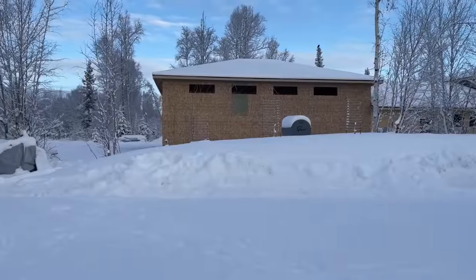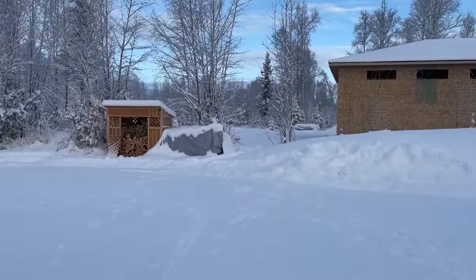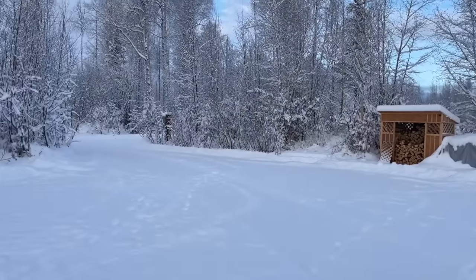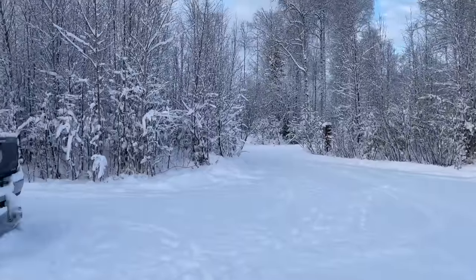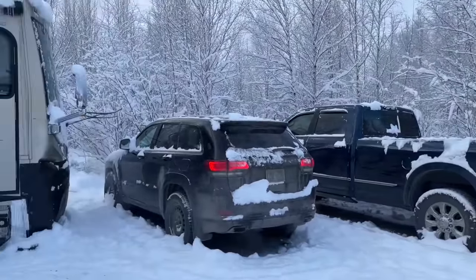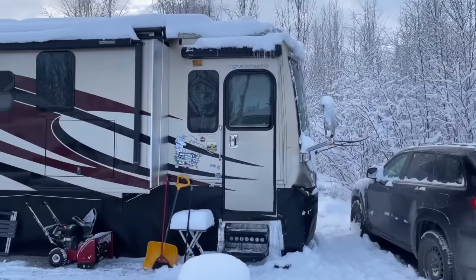I have been making sure the vehicles stay clear in case we have to run to town in any sort of emergency or quick notice. So that's been kind of my job, but it's definitely a winter wonderland. Give you a view here of what it looks like. Gary did spend most of the day yesterday plowing the driveways just because we are expecting workers possibly today with our windows.